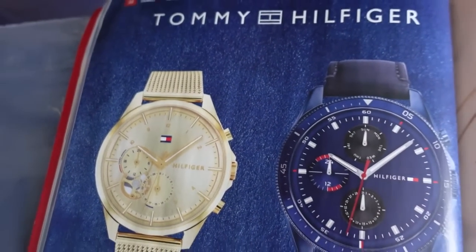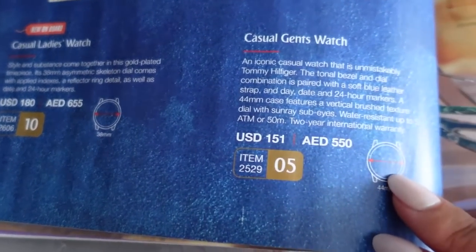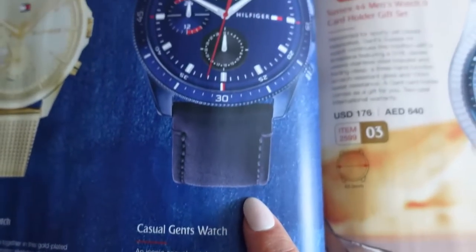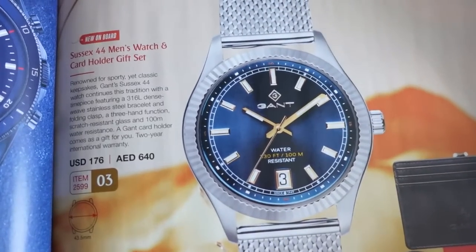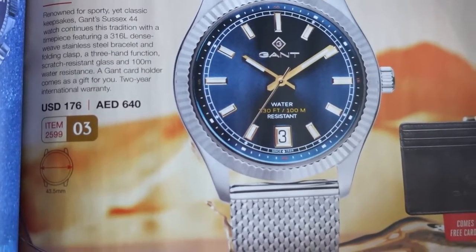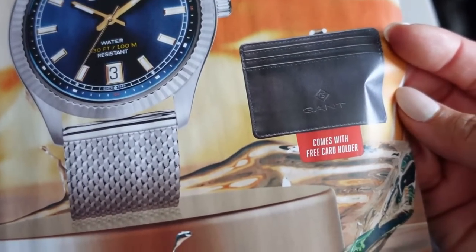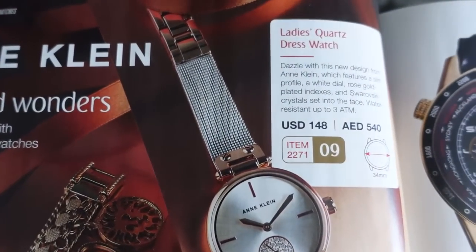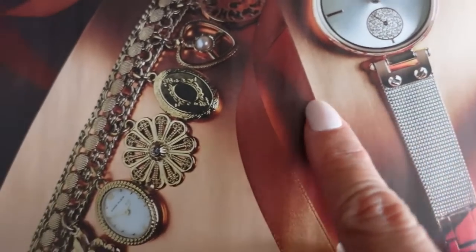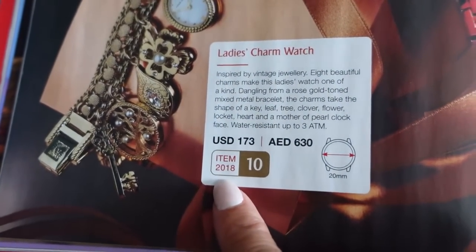Okay, Tommy Hilfiger, more fashion watches. Prices, $180. Casual gents watch, $151. Okay. Got a watch and card holder set. Okay, $176. I actually really like the colors of this. And then a card holder. And Klein, Jeweled Wonders, dress watch, $148 for this. Then we have this interesting ladies charm watch, $173.